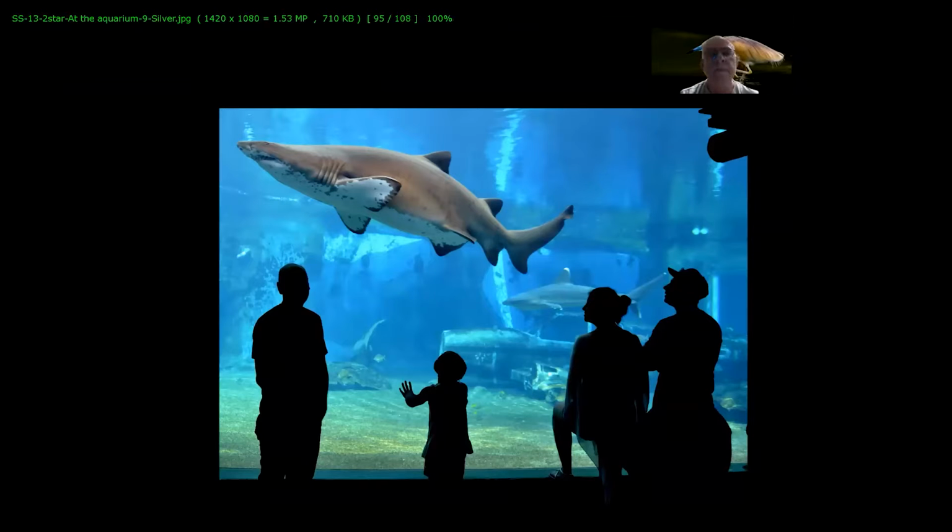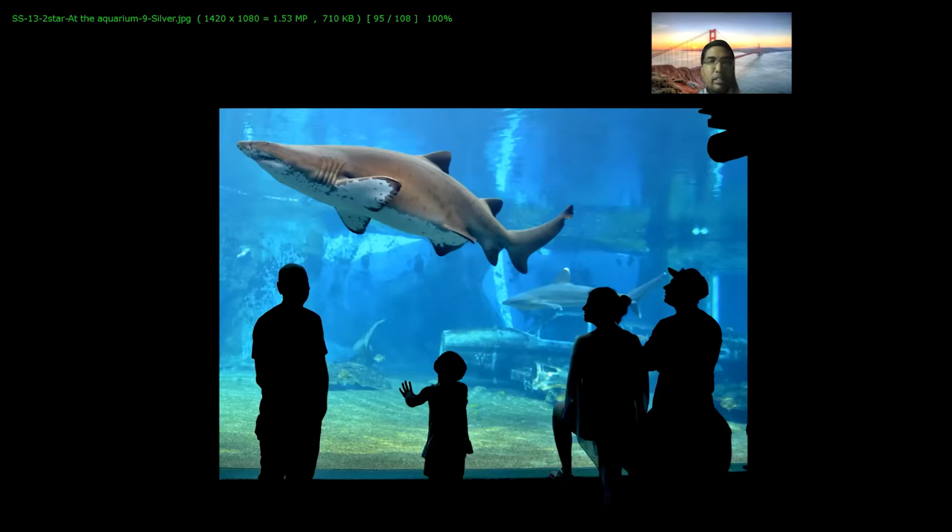2-star at the aquarium, silver. Yeah, I think for the 2-star, the brief was into the light. So it's not really fitting from my point of view, it doesn't fit the brief 100%. It comes across a little bit more as a PJ photo of people standing in front of this big fish tank, and you see the ray swimming upwards.